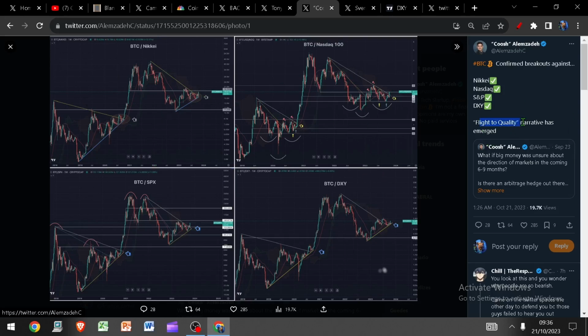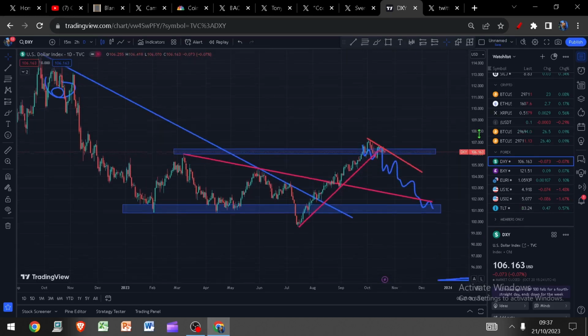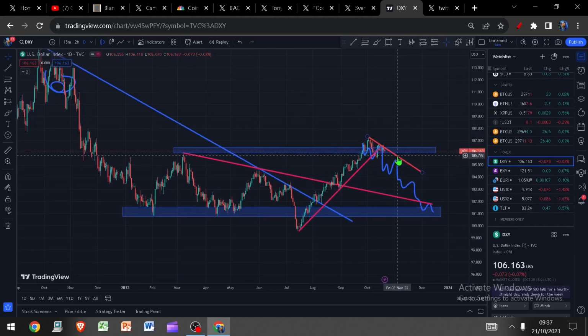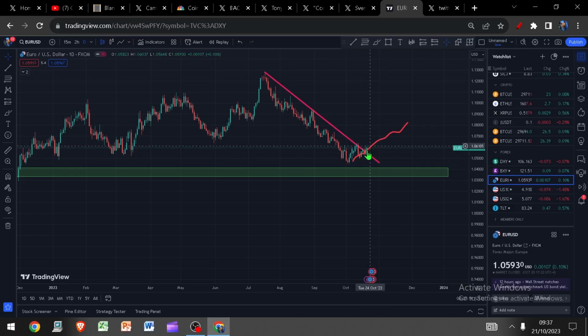We are seeing a flight to quality emerge. So here's the dollar, right? The DXY, the dollar basket. You can see not broken out on this downward sloping red resistance line. Still looks heavy. Still looks like it wants lower. And the euro dollar continuing to hold and confirm breakouts on daily closing basis. So happy days there. We like to see that.